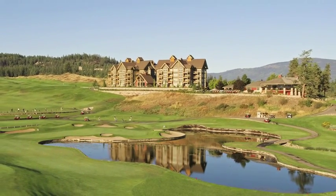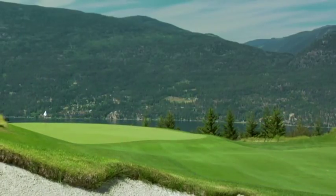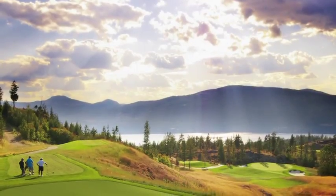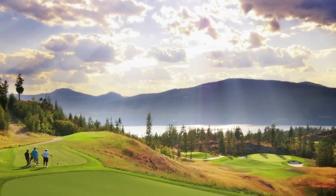The Ridge course offers something completely different and a side of Predator Ridge that nobody has ever seen. So elevation changes, a more mountain golf experience with sweeping views of Lake Okanagan. I think over the years we've been able to show people two sides of Predator Ridge that are equally beautiful but completely different.